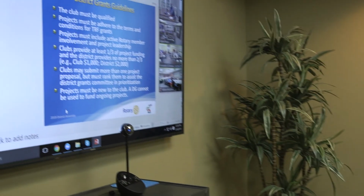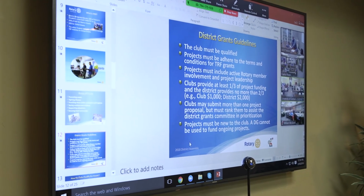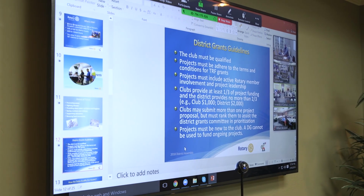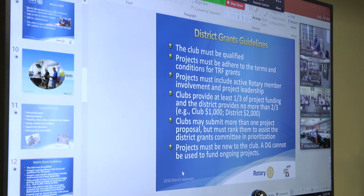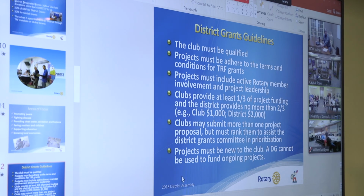Clubs provide at least a third of the project funding, and the district provides no more than two-thirds. So basically, if you have a $3,000 project, your club puts up $1,000, the district will put up $2,000. It's a two-to-one match. Clubs may submit more than one project proposal, but we need you to rank them for us. If you want to submit two or three ideas for projects and do the paperwork to support those, the committee is happy to look through those and work through them, but make sure we know which one's your number one, number two, and number three priority.